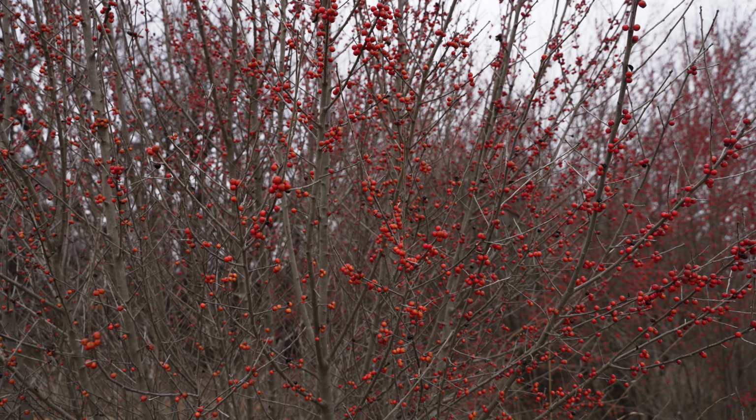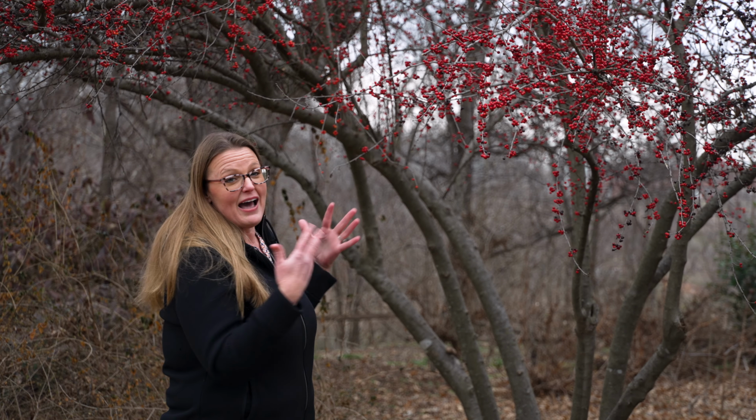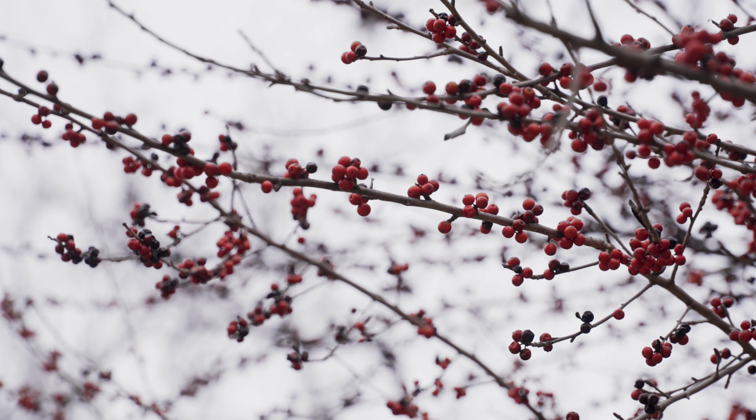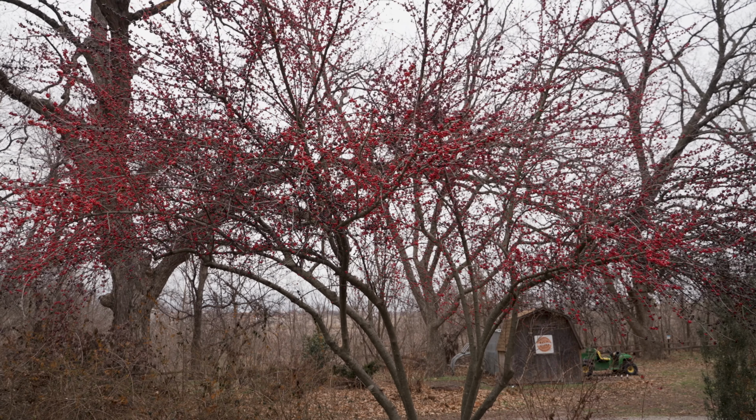It'll get to be about 15 to 30 feet tall. It does tend to get a little bit taller in its native habitat versus cultivation. Now the neat thing about this plant is, as the name implies, it is deciduous, so you can see we don't have any leaves on it, so don't plant deciduous holly thinking that you're going to get that nice evergreen look to it. But instead what you get is this great pop of color in your winter landscape.